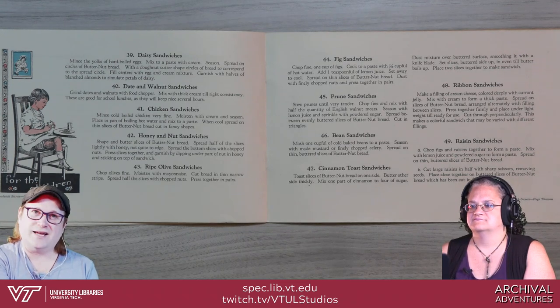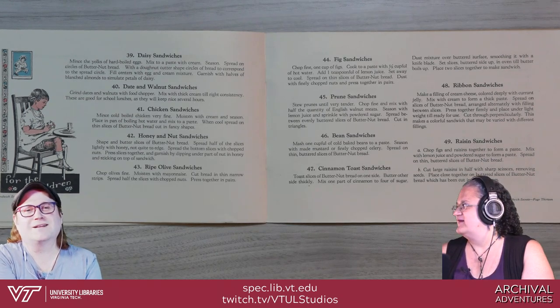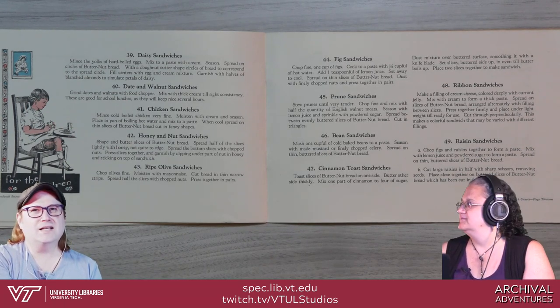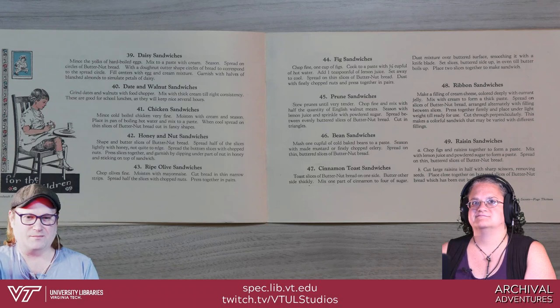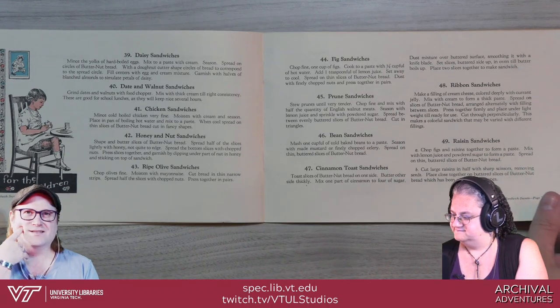Interesting, they don't tell you to use buttered bread on this sandwich. They don't, but they've already told us that we should do that all the time. I know. So they were not specific this time. But I suppose because you've essentially made a fig butter. Yeah, you're basically making something like apple butter, but with figs. Apple butter being something most people are at least familiar with or have heard of. So this is fig butter.